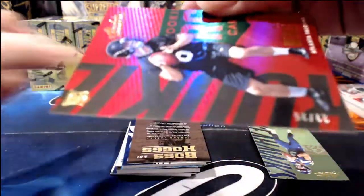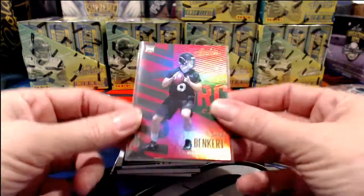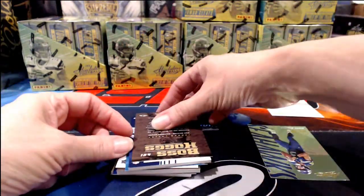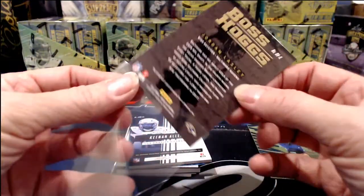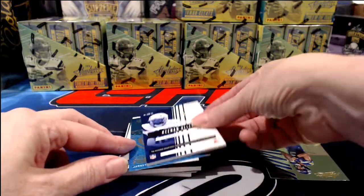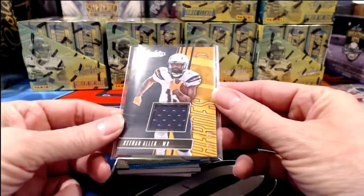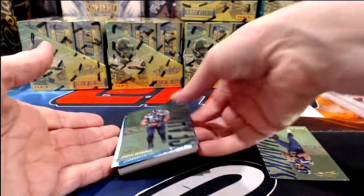That is numbered to 25 for Kurt Vinkert and the Falcons. We have Boss Hogs for the Ravens. This is Jordan Lasley. Keenan Allen. Has somebody stuck to the back of it. Keenan Allen for the Chargers. That relic is number 2, 199.